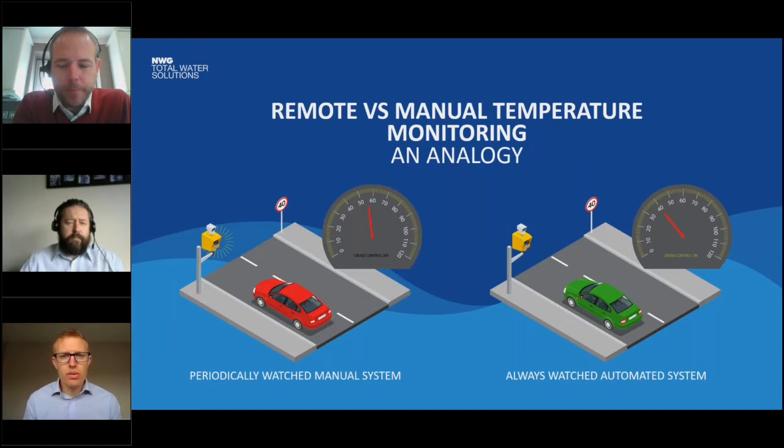Okay, so what we're going to be talking about today is, Michael's given a really nice summary there of the way that a contract or a PPM schedule might be structured to take your temperature checks manually, using an engineer going to site, and he's highlighted some of the issues associated with that. The purpose of today really is to talk about one of the newer methods of taking those temperatures, which is remote monitoring.